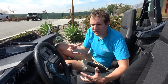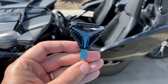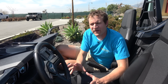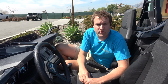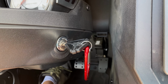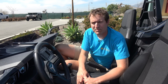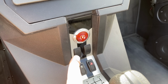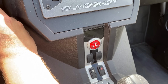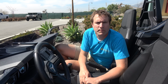But anyway, next it comes time to start the Slingshot, and the key is rather unusual. It looks like a regular key, but the Slingshot logo is this absurd, like, triangle thing. It looks like an 80s metal band logo, but that's what they've gone with here. Very strange key. But the starting procedure is relatively similar to a lot of other cars. You just stick the key in the steering column in the normal place, you turn it, and then you have to push the starter button. In this vehicle, the starter button is rather unusually labeled. It's this big red button in the center with an arrow and a lightning bolt on it for some reason, and it lights up when you turn the car into the accessories position so you know what to press. Anyway, you press that and the Slingshot comes to life.